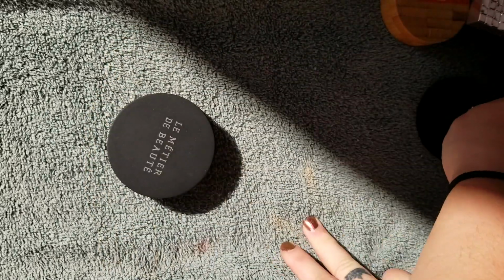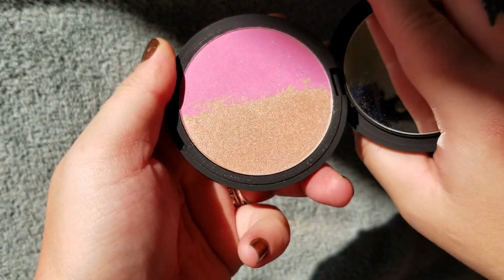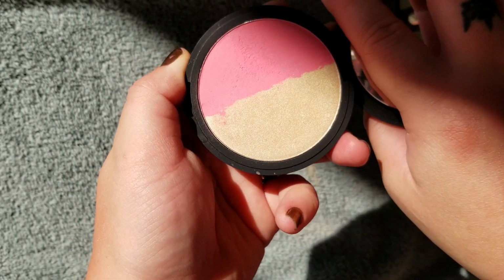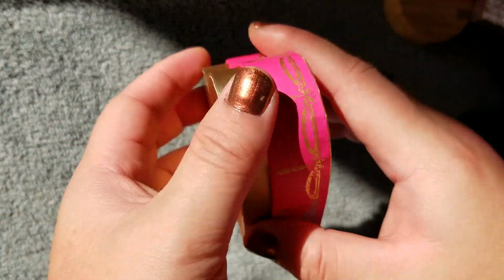Okay, never mind. This one is Passion. It's pink. And this one is Amore, so another pink. I really like those. My Too Faced Sweetheart blush.